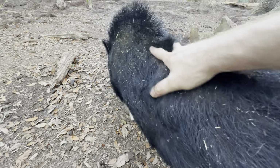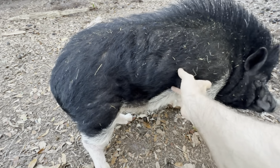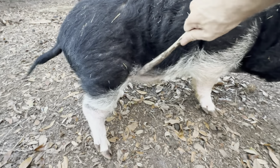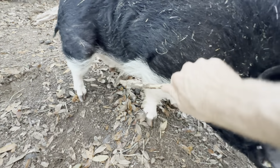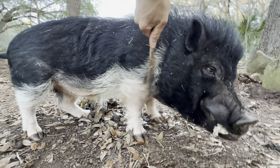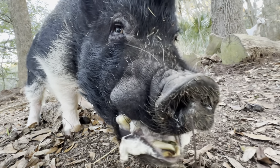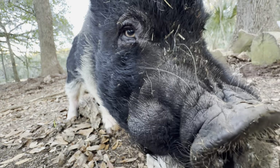Petunia gets really aggressive though. You should flop over. You gonna flop? You gonna fall down? If I scratch you? What if I get a stick, that's what you like. There it is. Oh, nope. You will succumb to the flop. Look at this big pig.